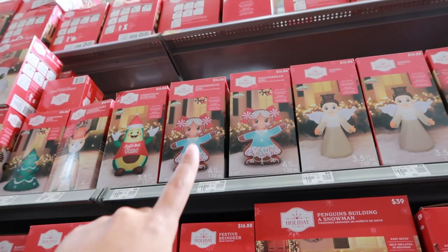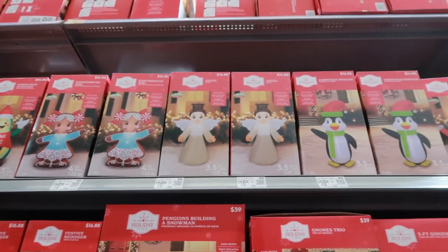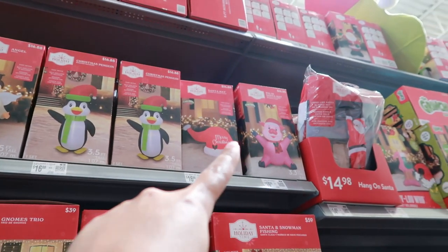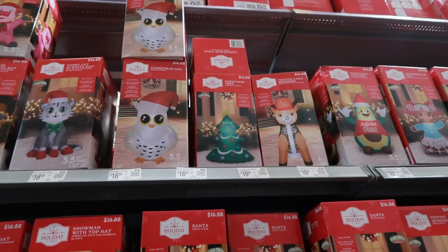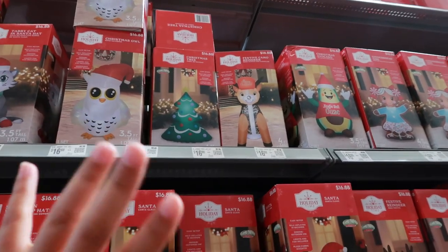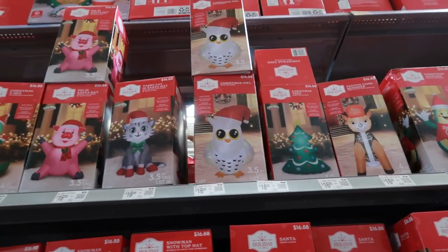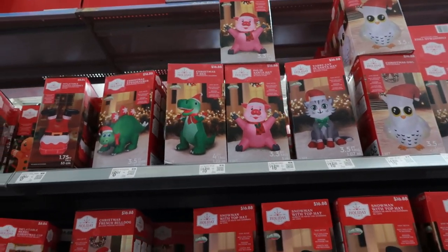Gingerbread Girl. Oh, she's cute. I like her. An angel. A penguin. A hat. A pig. Another reindeer. But this one has camo. So if you know anybody that's in the military, maybe they might like that. Another tree. An owl. A cat.